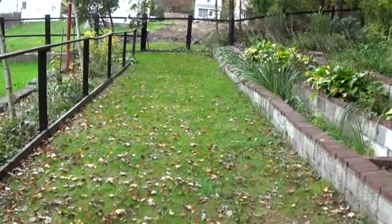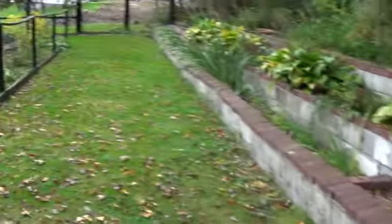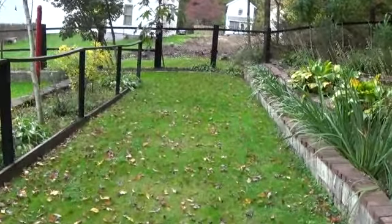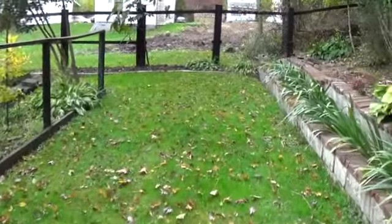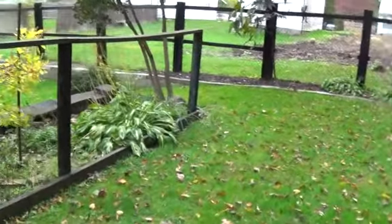But this is my yard. I used to have steps. See these steps right here? I used to have another set just like that down here on the end on the left. And this section up here is pretty skinny, and with my big tractor, it's a little hard to turn around up here. So I ended up taking the steps out and put in a dirt ramp there. Here in a moment I'll show you it.